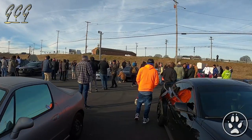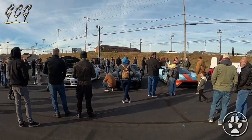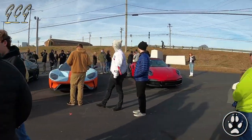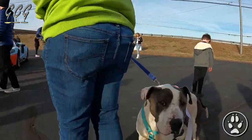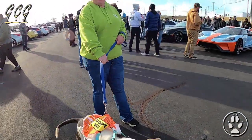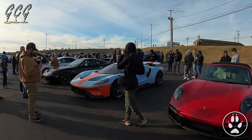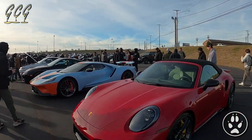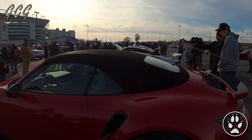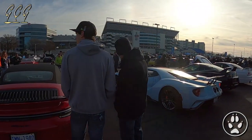Oh, it's a GT40. Oh, yeah. And there's a doggy. Look at that doggy. Hey, doggy. Yeah, we got some sweet rides here. Got a newer 911 Turbo S, but this right here.